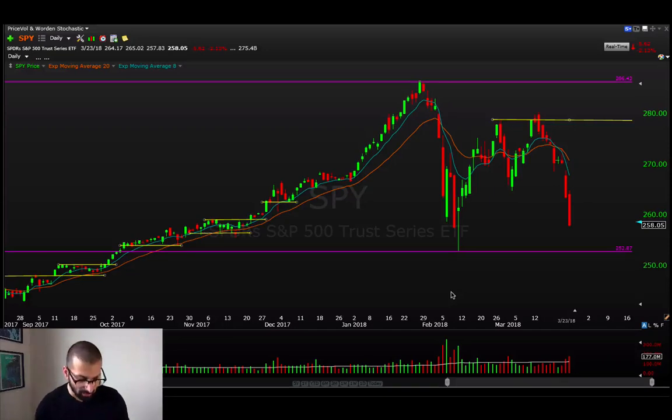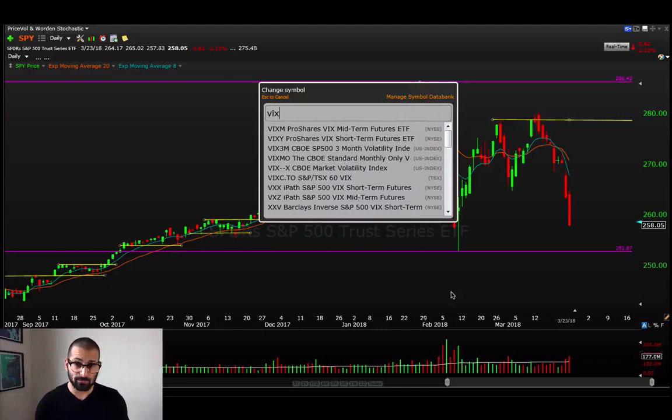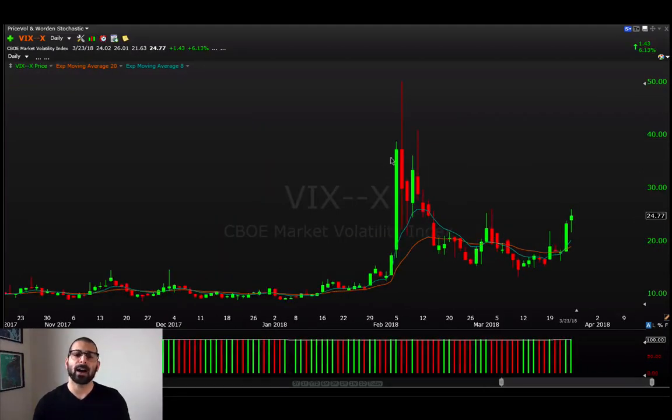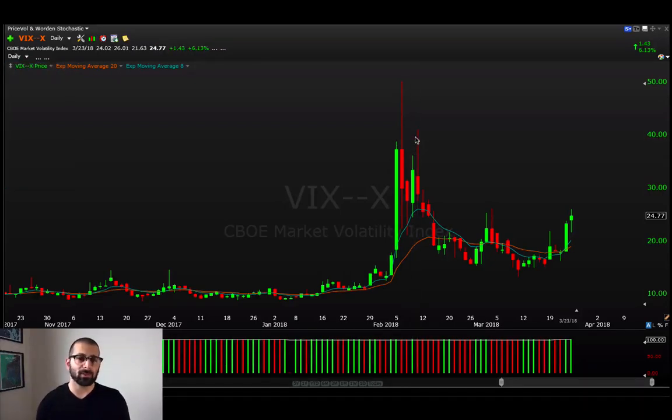So volume is lighter, and if we go to the VIX as well, we look at the spot VIX here. Notice we are well off of the highs from February as well. We were seeing north of 37. Again, there's probably a lot of other funny business going on with those inverse ETNs blowing up and some forced selling or what have you. But regardless, we are still at a much lower range than we were back in February.